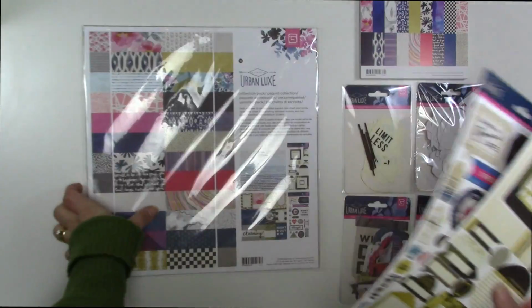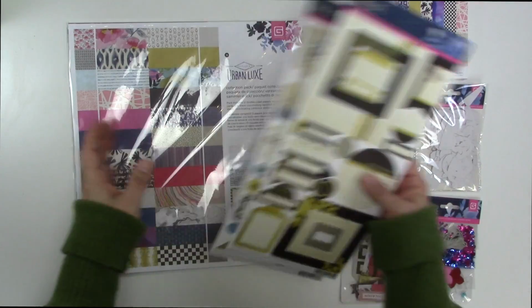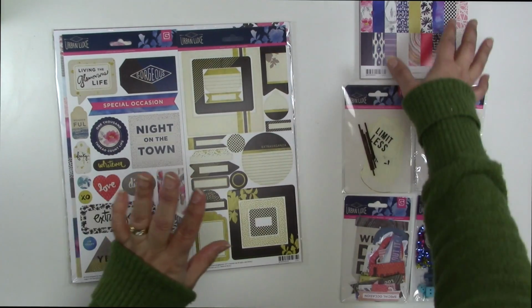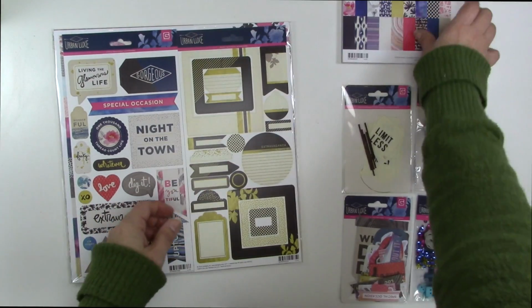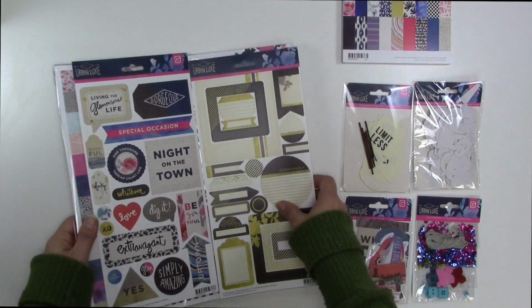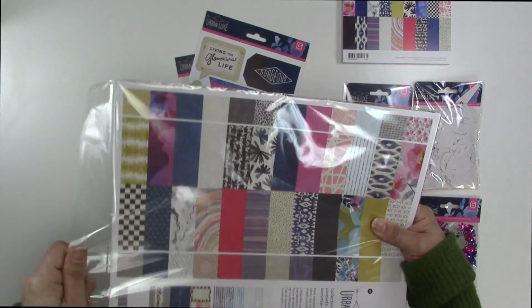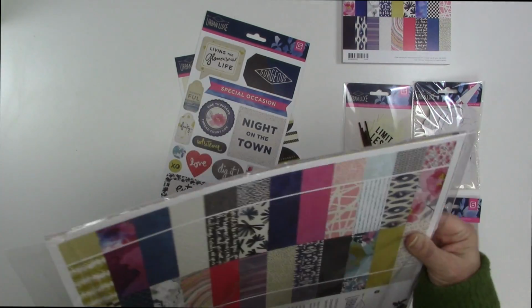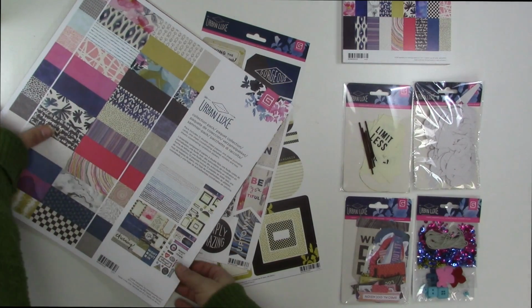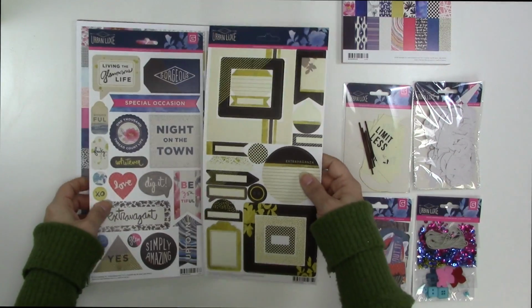I got the collection pack, which includes these two sheets of stickers that I took out because I was showing them to my international student. I also got the 6x6 paper pad, and I got four different packs of embellishments. So I'll show you guys what comes in the collection pack. This pack includes, I'll show the stickers first since they're out.